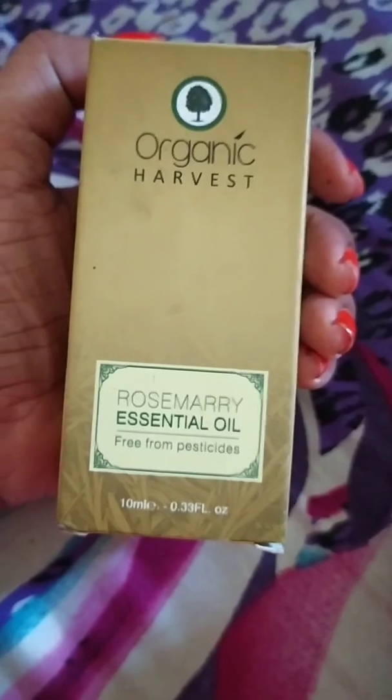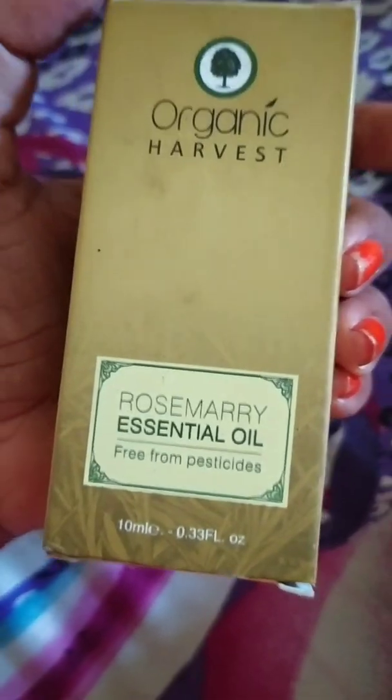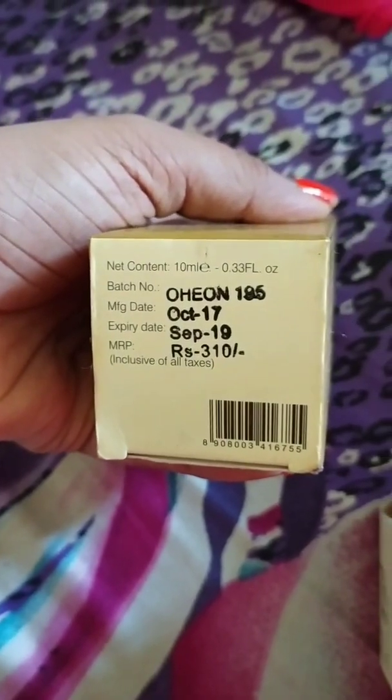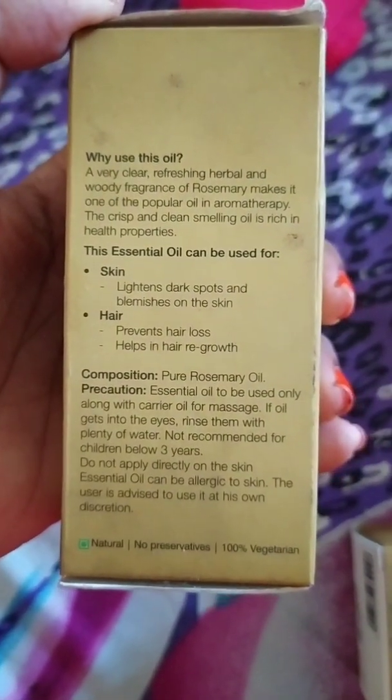This one is Rosemary essential oil. It is also from the brand Organic Harvest. It is a 10 ml bottle and it comes with the price of 310 rupees for 10 ml of product. I have finished this bottle and I am just showing it for reference.